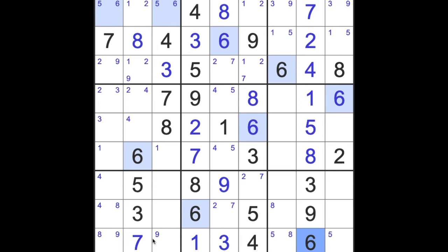Okay, so 6 now blocks across here and across here, so we can pencil mark in 6 in these 2 squares. 7 blocks across here and across here, so we can pencil mark 7 in these squares. Can't do anything about that. Right, okay, so it's filling the rest of the pencil mark time. I don't see what else I can do now.